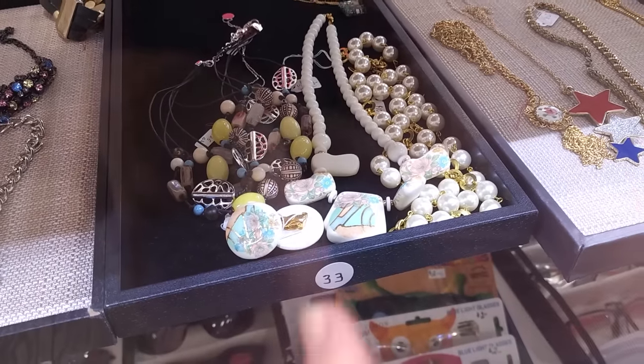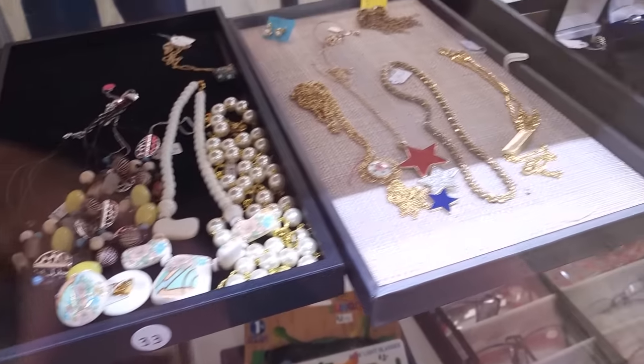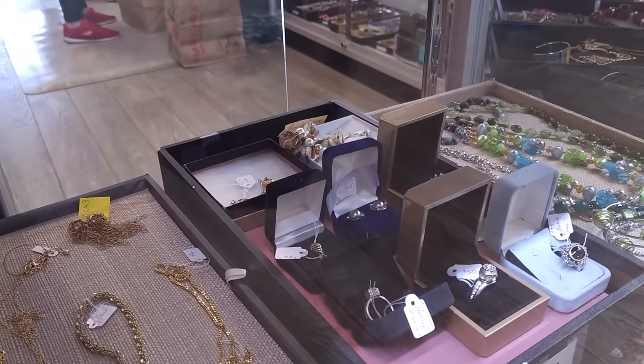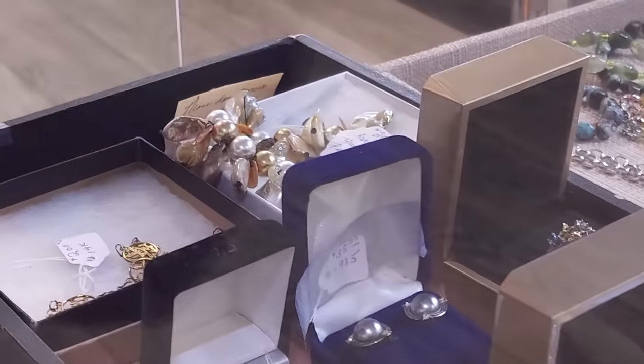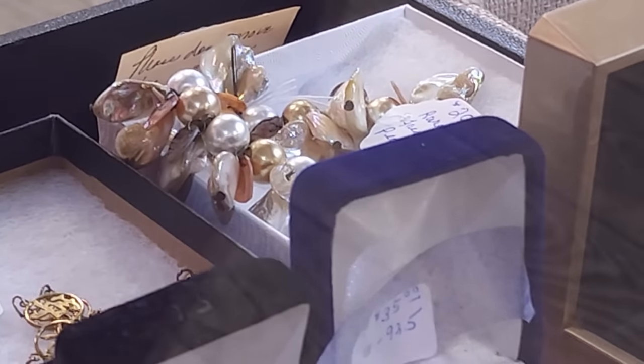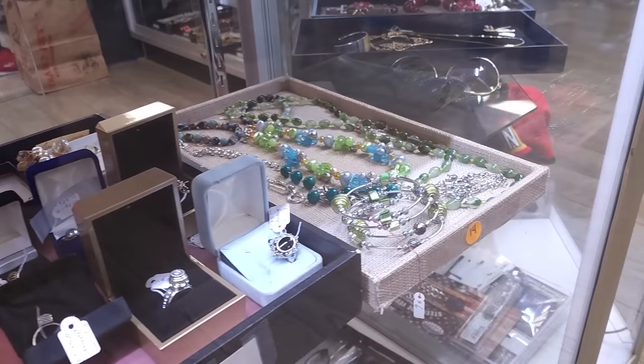Okay. Look at this pretty pastel. I'm going to pull that tray out and take a peek. Oh, there's a $200 something back there. I'm not brave enough to spend that much on a single piece yet. Not yet. Maybe one day.